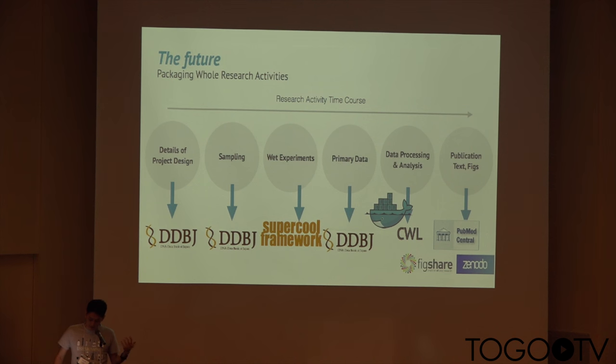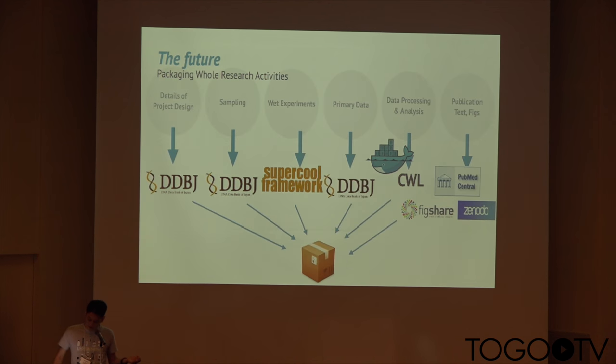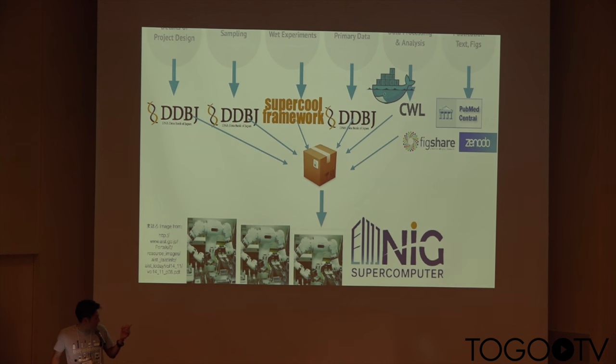So we need to create a super cool framework here and put everything into one box. And the box goes to the automated lab and the supercomputer and makes everything automatically. So this is my ultimate goal.